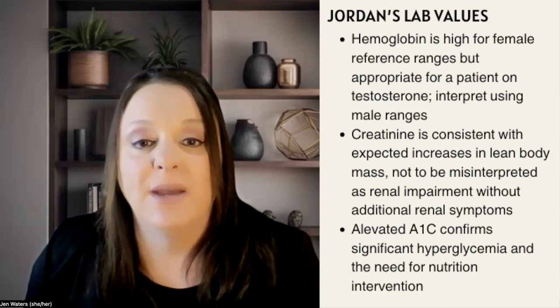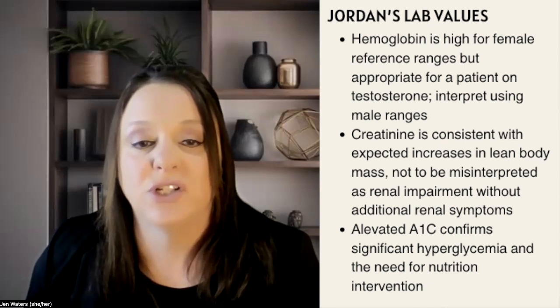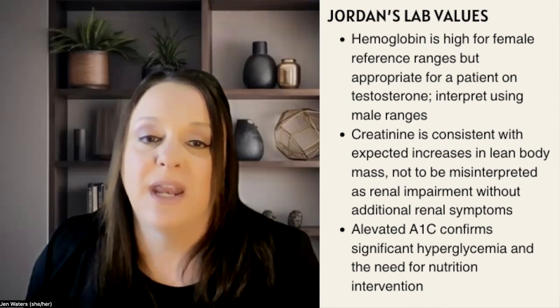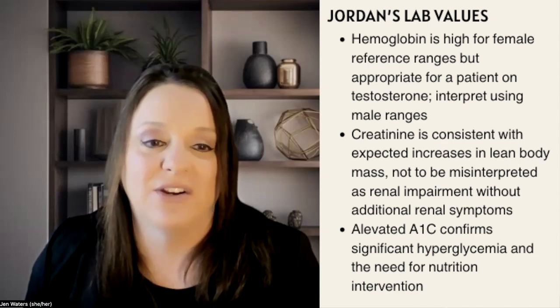His elevated A1C confirms significant hyperglycemia and the need for nutrition intervention. Note that A1C is not sex-specific, so no adjustment in interpretation here is needed. And now I'm going to turn it back to Whitney, who's going to walk us through an outpatient case and share a few resources for those interested in exploring this topic further.